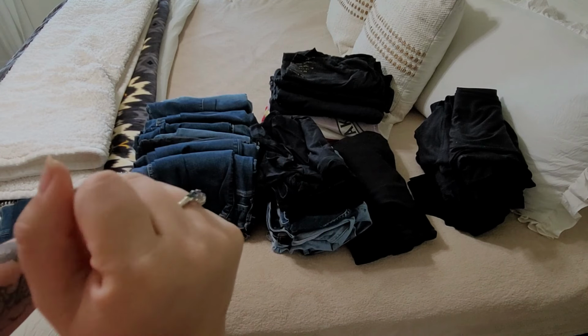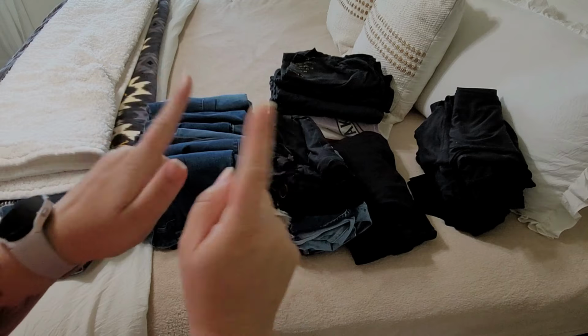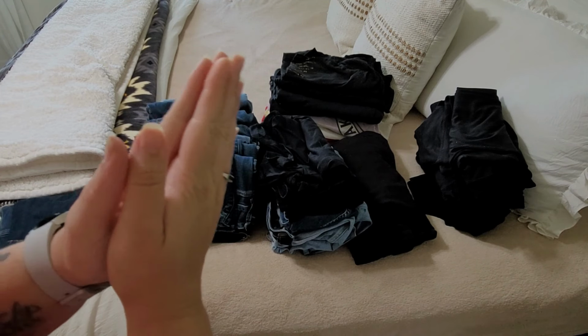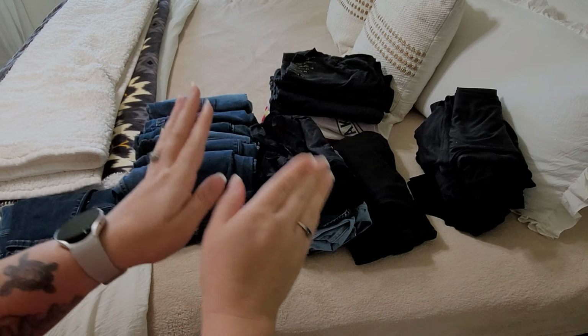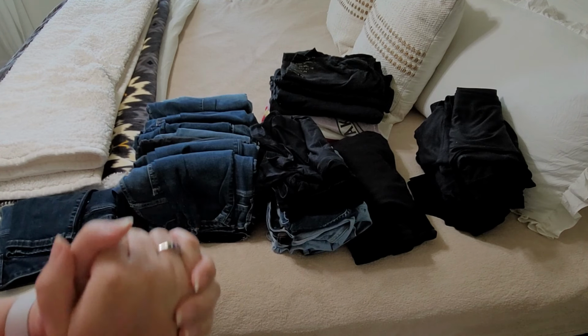So I'm going to go through and check every single item. And then I'm going to do something a little bit different with my shirts, but we will get there when we get there. Let's go ahead and start going through things and seeing what we have here.